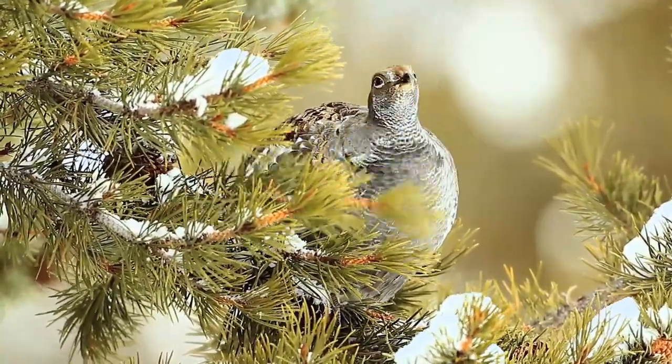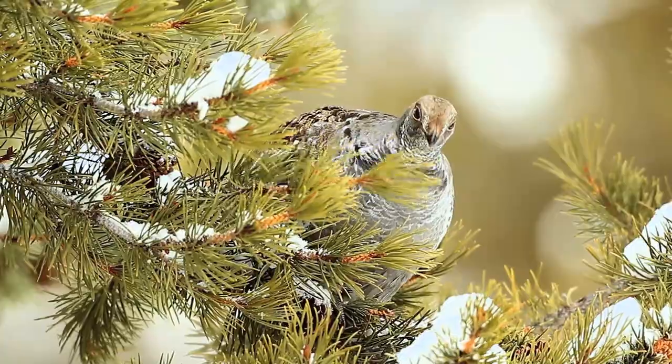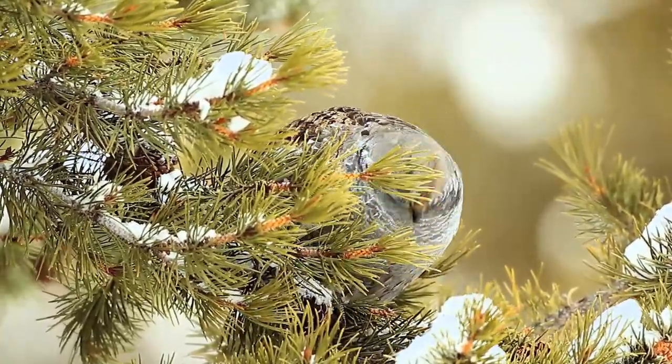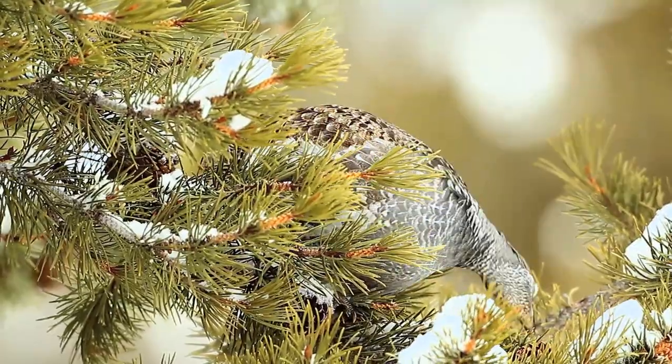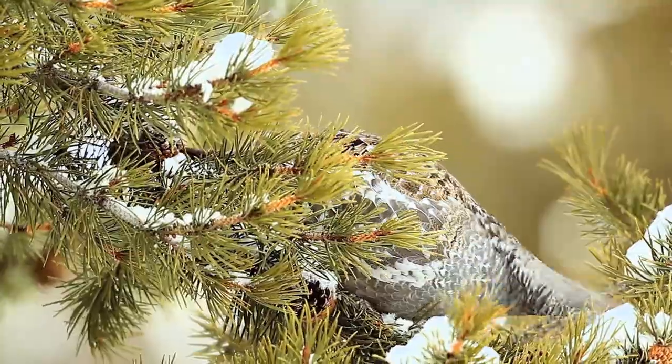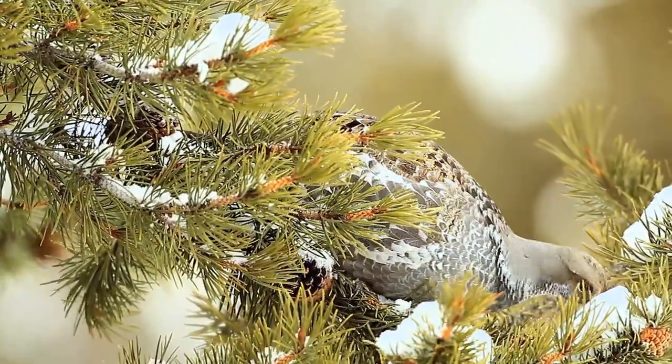Now, it's real interesting if you watch this guy sitting in this tree here, he's actually reaching out and plucking needles from this conifer. And that's something that's very unique about this species, and that's how they survive the winter. There's very few species of any sort of animal that can survive off of this sort of stuff.